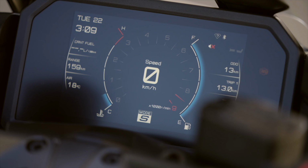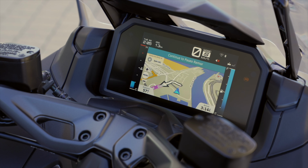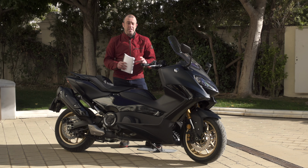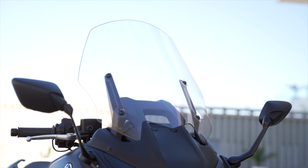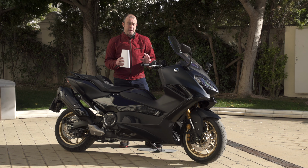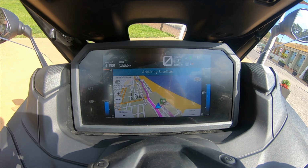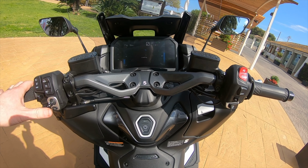And the third way is the technology. This is the top level Tech Max model, which we get in the UK. So this has got all the gadgets thrown at it. So we've got heated grips, heated seats, adjustable electric screen, but the big move for 2022 that really sets this bike apart from the previous model is the giant TFT 7-inch full colour screen and the new joystick and switch.